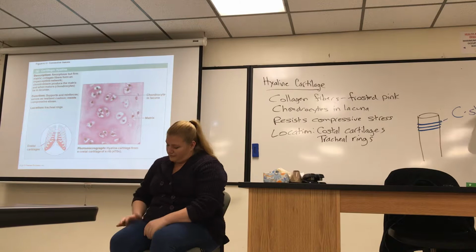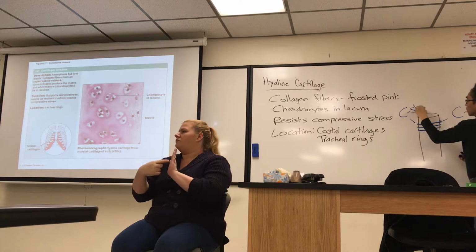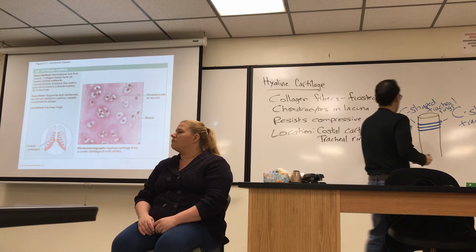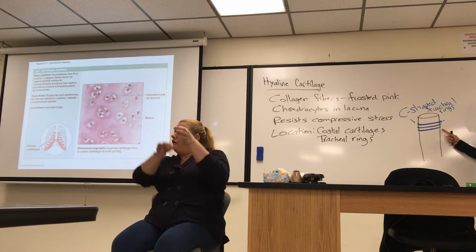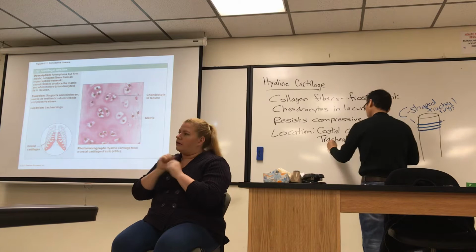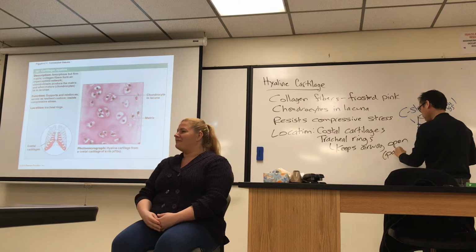C-shaped tracheal rings are another good example. The trachea vents air through it, and that would collapse your airway, but the stiff C-shaped cartilage rings keep the airway patent, or open. That's a word that means open in anatomy.